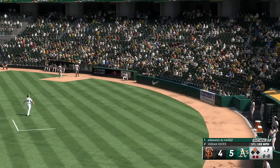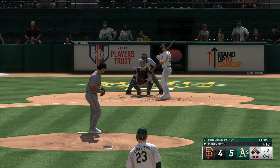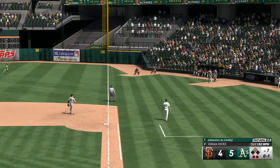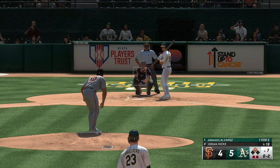And there's a foul ball. Man on second, two down. On its way to the corner, and no one could get to it. It's a foul ball.